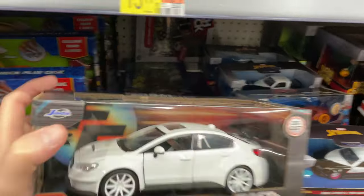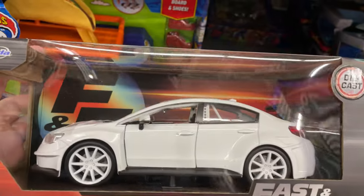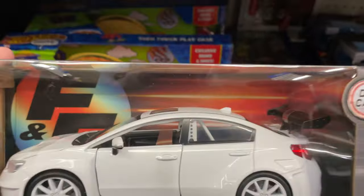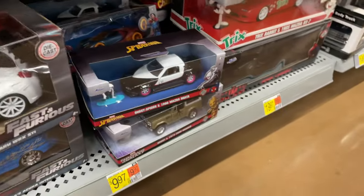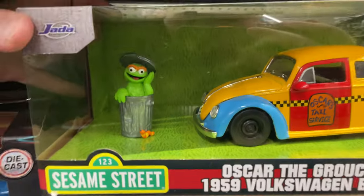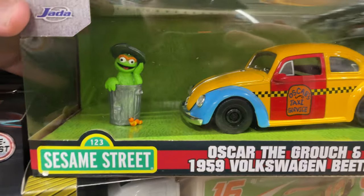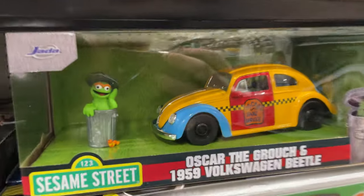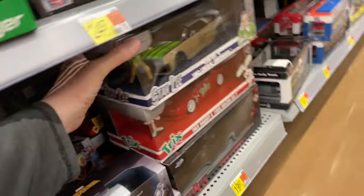The one I haven't seen in a long time is the Jetta. But the Subaru, the WRX STI is here. The Jetta's been lost, man. I don't see it anywhere. No Jettas. They do have some pretty cool character cars here, if you're into that. They got the Sesame Street one, which I think looks really cool, with the Volkswagen Oscar's taxi service, and you get the bonus figure. That's awesome.